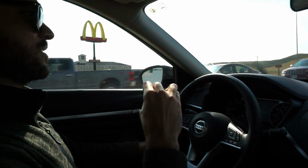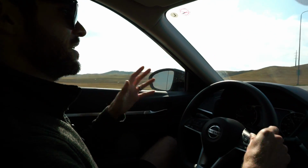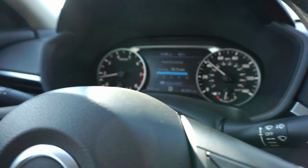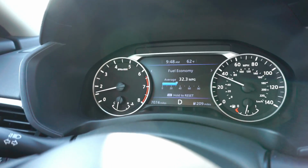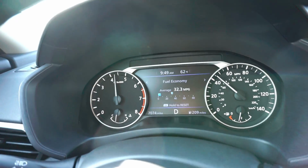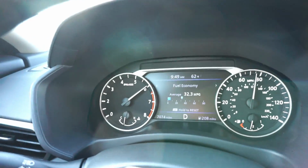So what they did back when they first started making CVTs, people complained that it felt weird because there was no shifting. So again, this is a CVT, there's no gears, but if you kind of look at the RPM gauge here, I'm going to slow down just a little bit. What you're going to notice, when I step on the gas, it's going to look like there's shifting. So now I'm stepping on the gas. Once it gets up there to like 6,000 RPM, it's going to almost kind of look like it's shifting. See, like right there, that's fake. There's no actual shifts at all.